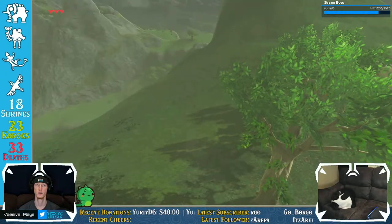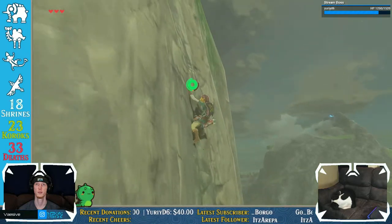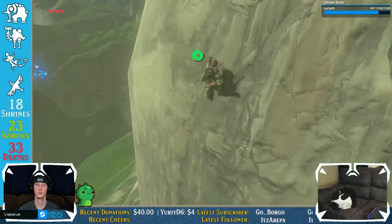Crap. Alright, you know what? This is a function in the game that is fantastic. Although, it's marking the Koroks I've done with that symbol, which is bad.